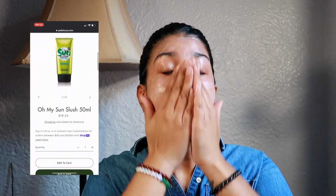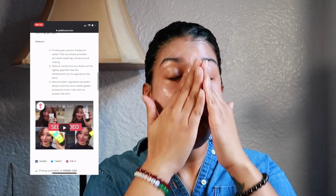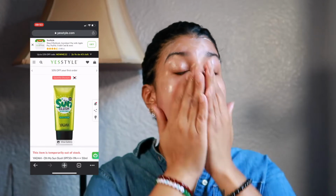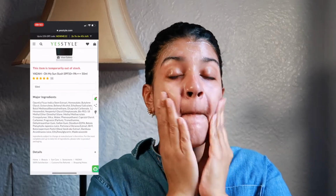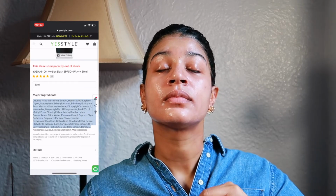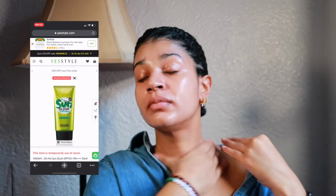Next, let's analyze the sunscreen. So this time we're going to go to Yadah's website, and we're going to copy and paste the ingredient list. Unfortunately, on their website, they don't have a full ingredient list. So the next best thing is to go to a trusted website like YesStyle or Sokoglam, and I'm going to copy the entire ingredient list. It says major ingredients, but this is the full ingredient list. I matched it up to the box. We're going to copy and paste.